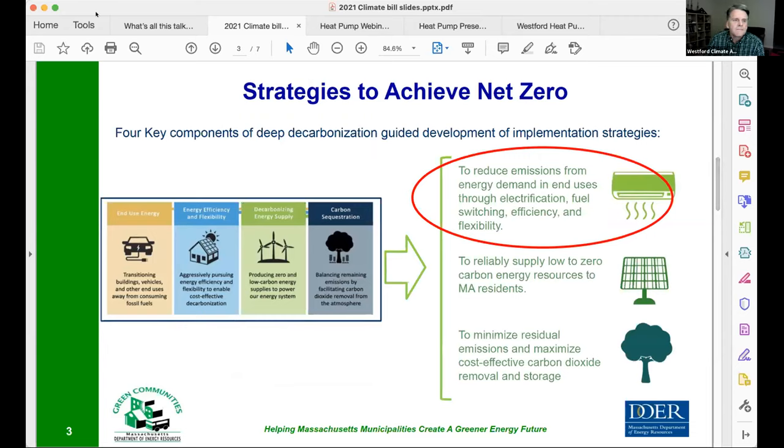So there are really four key components to decarbonizing, as far as the strategy that the state is using. We need to transition our buildings and vehicles away from consuming fossil fuels. We need to aggressively pursue energy efficiency and flexibility. We need to decarbonize our energy supply, and we need to do more to sequester the carbon that's in the atmosphere now. So where air source heat pumps come in is really to reduce the emissions from energy demand and end uses through electrification, fuel switching, efficiency, and flexibility. So converting existing homes to electric heat, to condition them with electricity, is really a major part of this strategy. And as Jim said, it has definitely been an elephant in the room for a long time. So next slide, please.